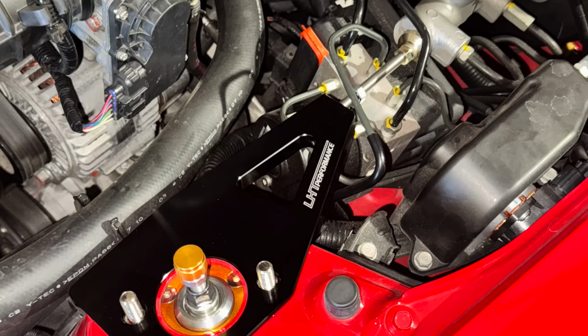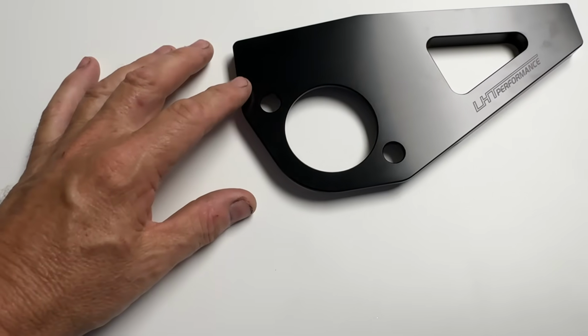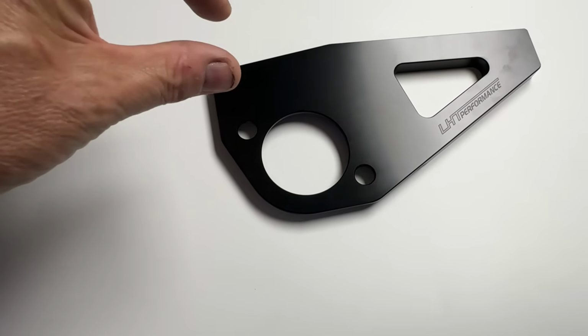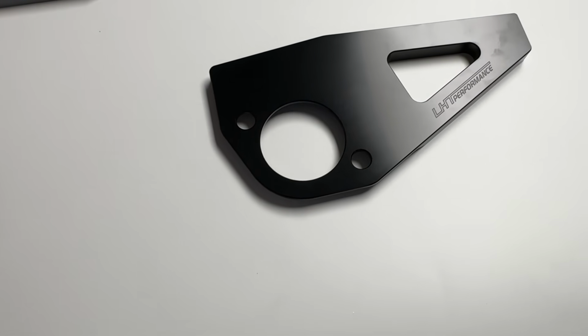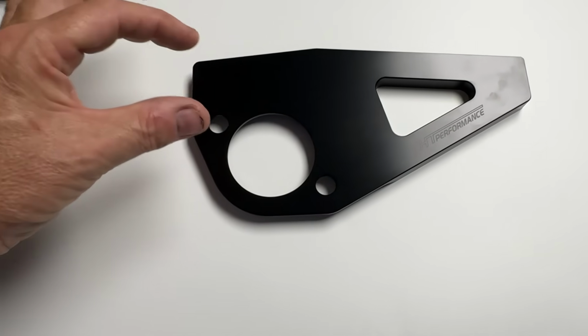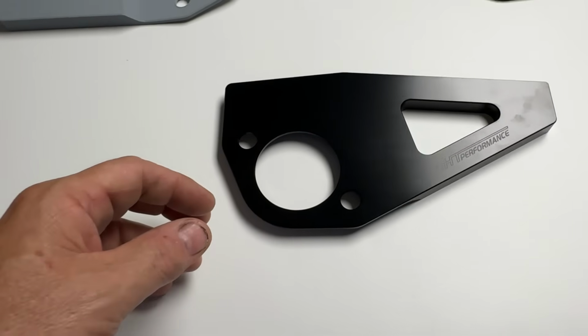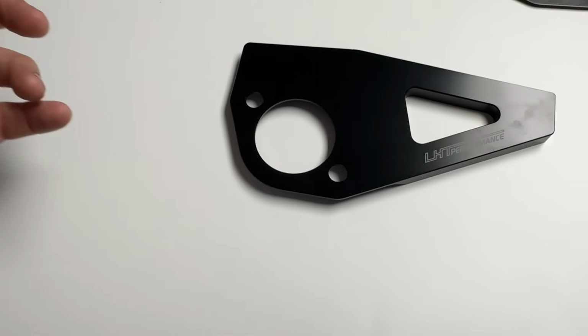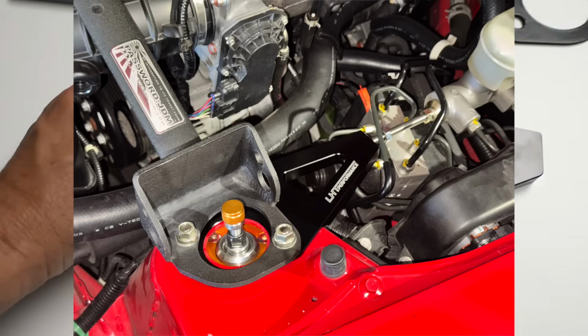So it fits with a strut bar with any type of coilovers. Our billet version is obviously thicker than this, and the bolts or the nuts pocket down here, so you're limited to running the factory size nuts. Some of the aftermarket coilovers have a really big 17 or even an 18 millimeter nut. If you run the factory ones on our billet one, it fits. This you can put any. You can put a nut all the way out to here.